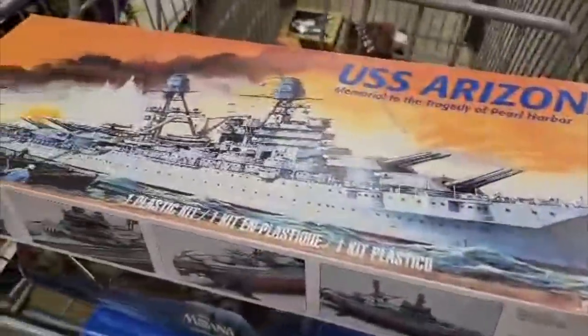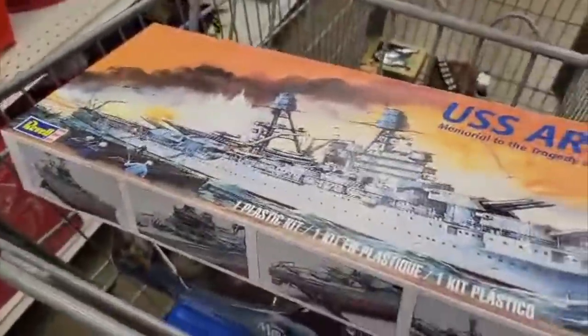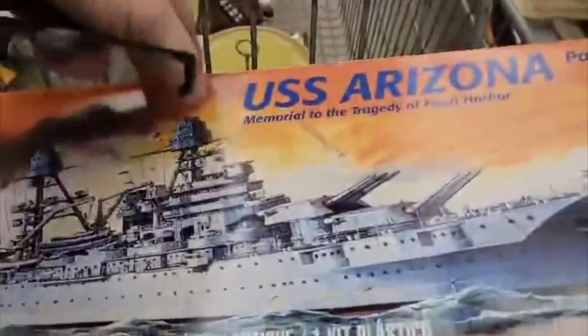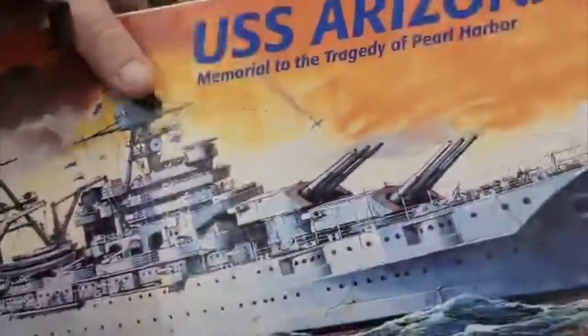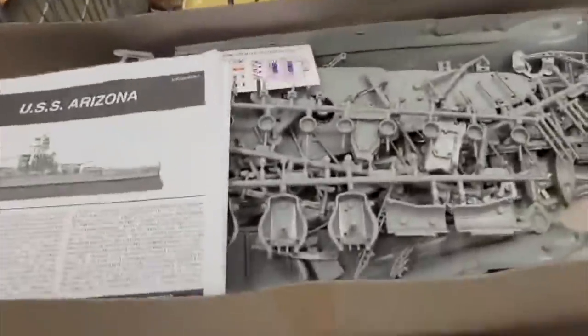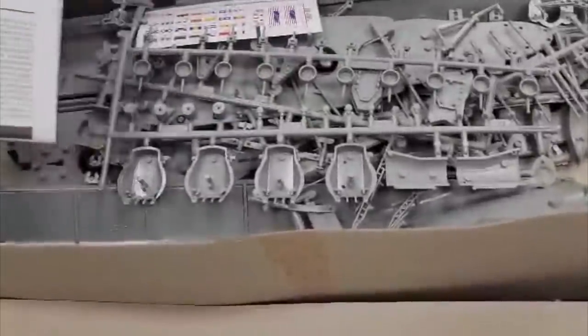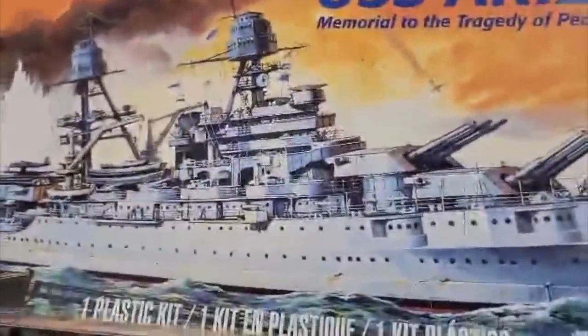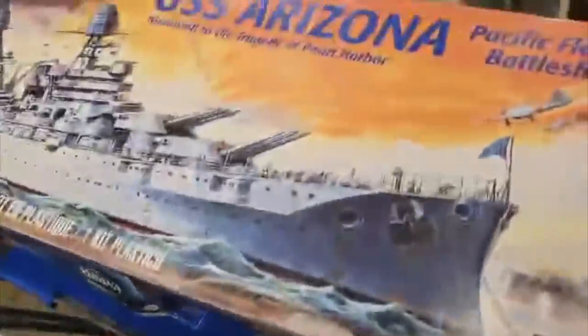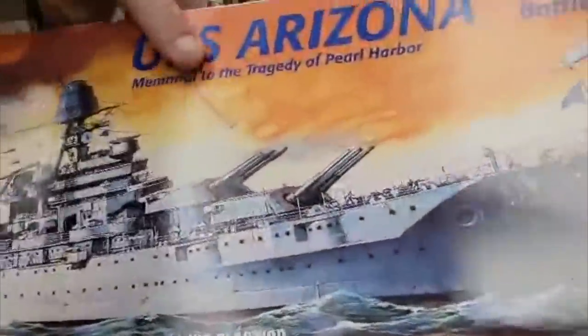This one is memorialized in Pearl Harbor, and this is complete. So I was looking up some comps online because sometimes models, even newer models, can be good. So the decals are in there. Arizona instructions are in there. Everything's there. It's complete. And for $2.99, I am not going to pass this up because this is an amazing ship. So we're going to get this.